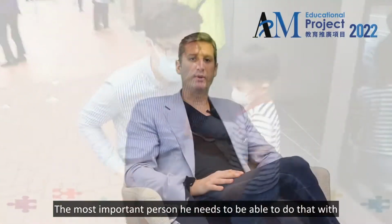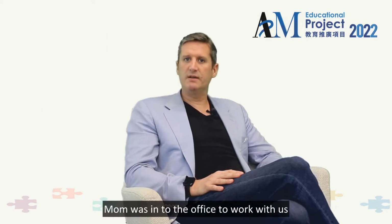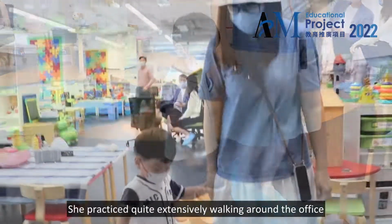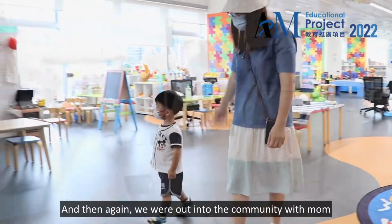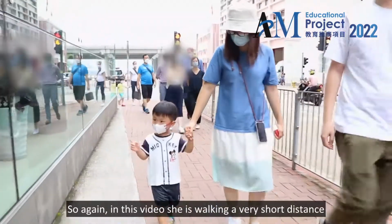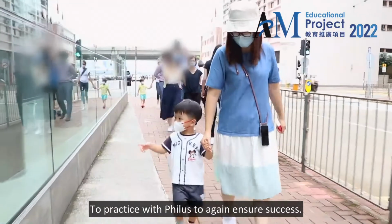The most important person he needs to be able to do that with is his family members. Mum came into the office to work with us and to learn a few simple skills. She practiced quite extensively walking around the office, doing short distances. And then again, we were out in the community with Mum to see how she would do on the street. So again, in this video, she's walking a very short distance to practice with Phyllis to, again, ensure success.